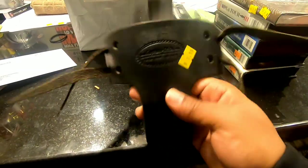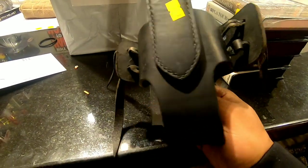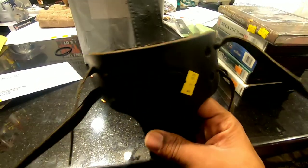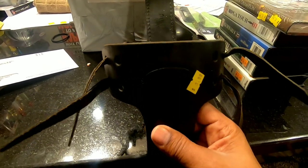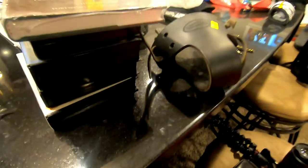So I tried to do a little research on it. I couldn't really find anything. I probably need to go to CaptainItch.com to see if I can find this, to see what I can list it as. Because I see stuff like this going for like $100, $120, $150 sometimes. So it was $3.99. Like I said, I took a risk. Need to do more research and figure out exactly what it is. So that's all I got from the Goodwill.